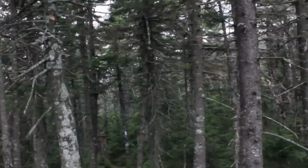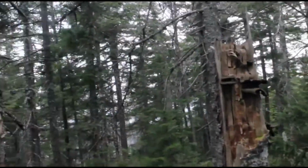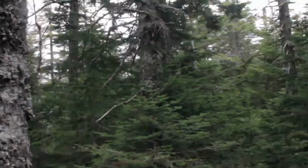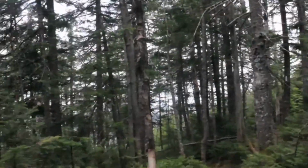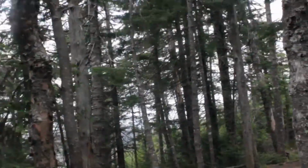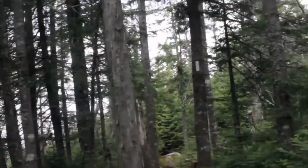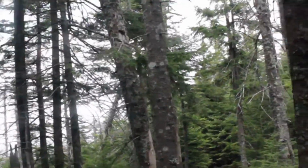So this is what we're doing right now. We're getting up a little higher, trees are getting smaller. I'm enjoying the pace that we're doing, which is a little bit slower than I usually do. We took a half-hour lunch, which I don't usually do. Had a hot lunch, which is also something I never have done before. You know, I'm usually trying to get in and out as quick as I can, so it's always a cold lunch. But I had a hot lunch today, and that really hit the spot.